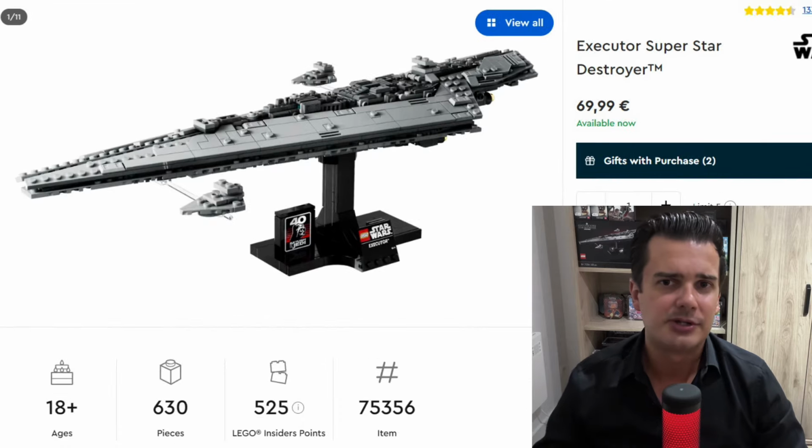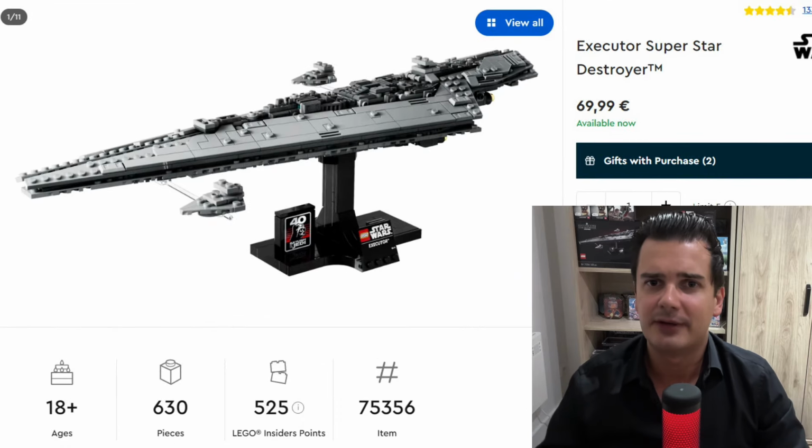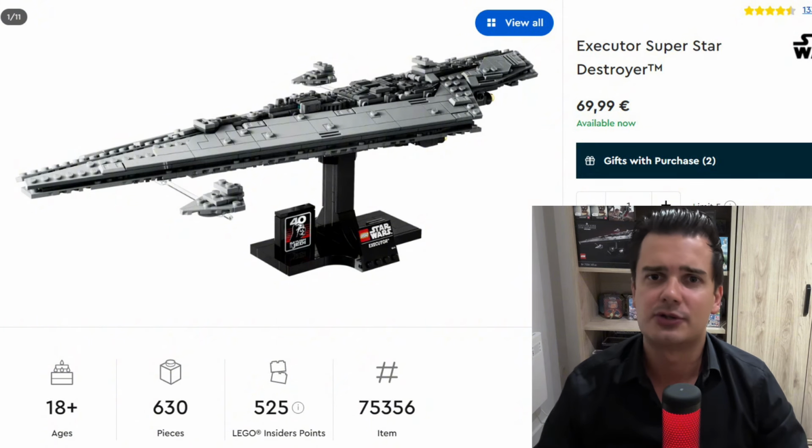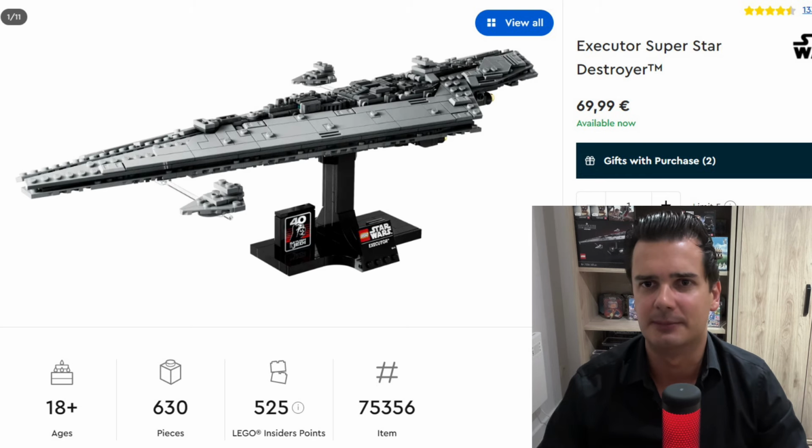The set that I'm personally the most disappointed about that fell off the retirement list is set 75356, the Executor Super Star Destroyer. Also, this is one of the sets that I bought during the May the 4th promotion period, because at that moment it was actually still on the retirement list.